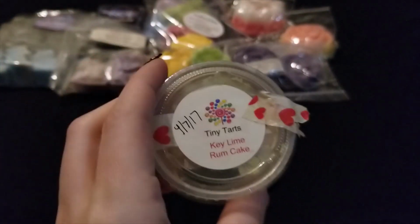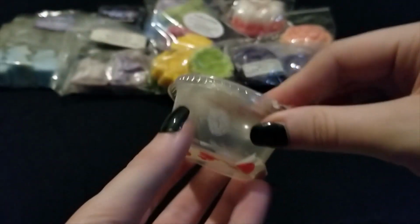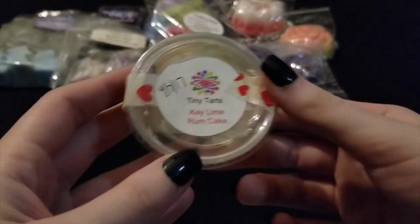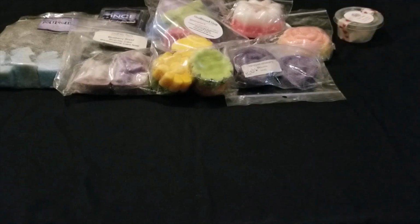Another vendor that doesn't make wax anymore is Tiny Tarts. This is key lime rum cake. This was a little scent shot. This performed really well, but she doesn't make wax anymore, so I'm not going to talk about it really.